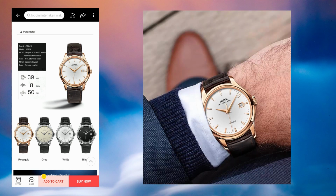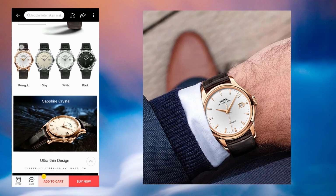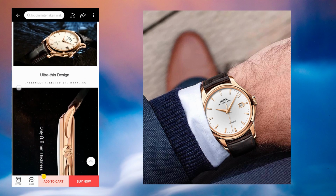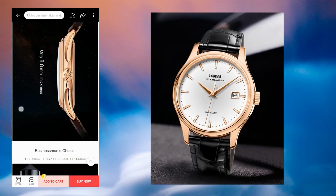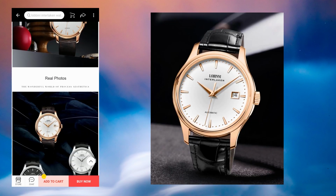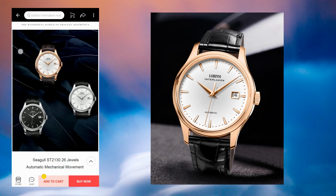During the sale, this watch is going to cost you $161, which might not be a huge discount from the original price, but I think still presents a great value for your money for a beautiful and elegant watch with a high beat movement inside of it.